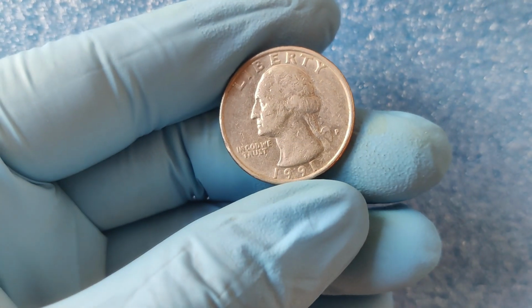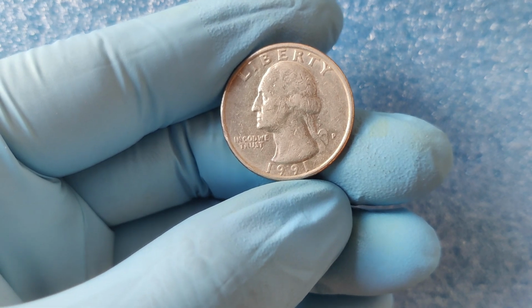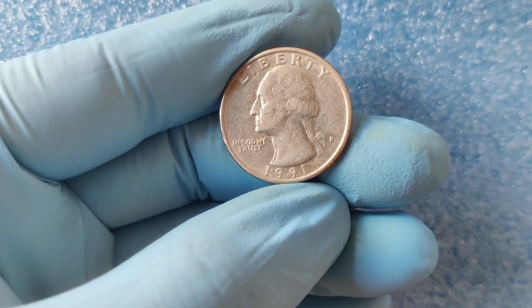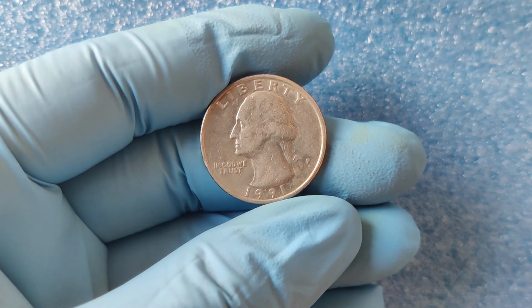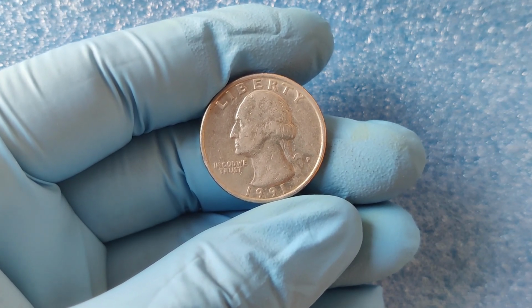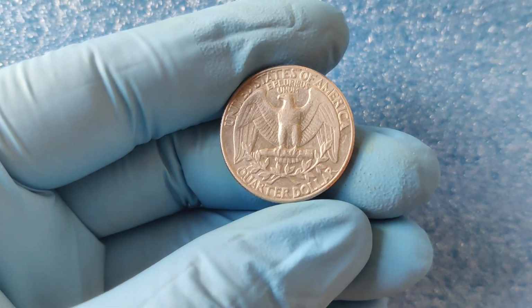As of now, the highest recorded sale for a 1991 P quarter was $1.9 million, but it's important to remember that this is a rare case. Typically, high-grade examples that are free of errors but in excellent condition might fetch between $1,000 and $5,000 at auction. So, what does this mean for you?